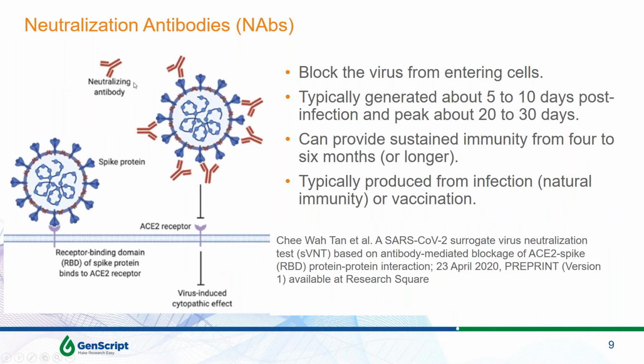So if we look at the antibodies themselves, there are a variety of different antibody responses to viral infection. And the key antibodies that help with protection from infection are called neutralizing antibodies. So when we have an immune response to viral infection, we typically have a broad range of antibodies that can bind to the virus.